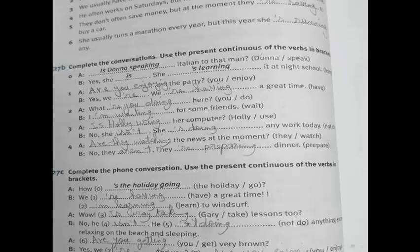26C. Complete the interview. Use the present simple of the verbs. Number one, do you travel by public transport often? Number two, no, my husband and I don't use public transport. So, complete the rest of the exercise.